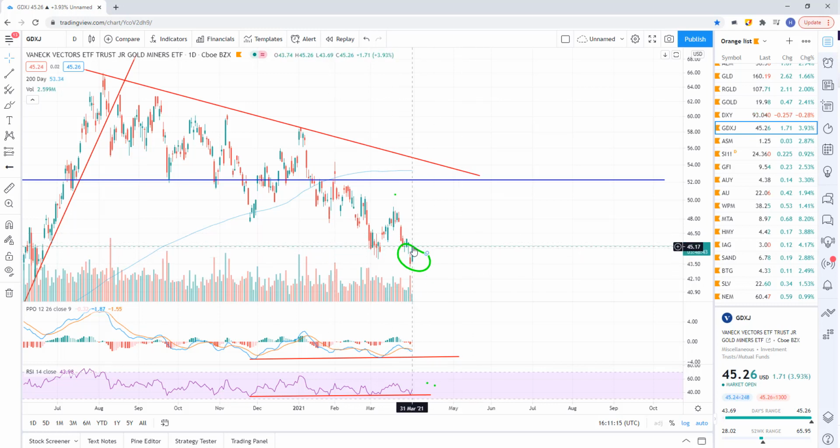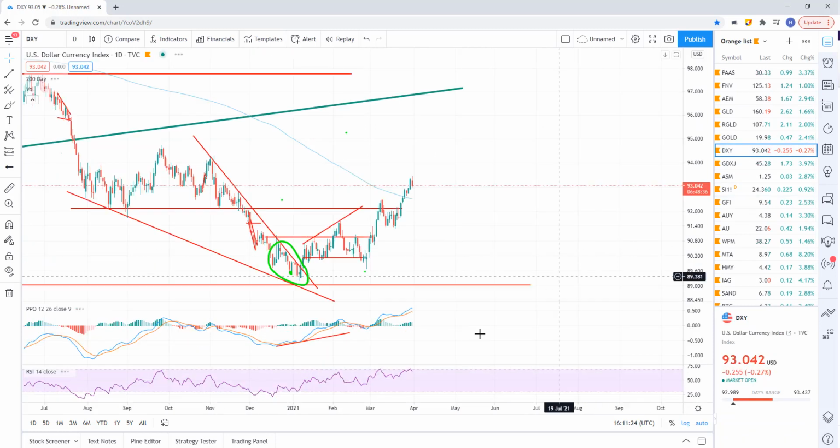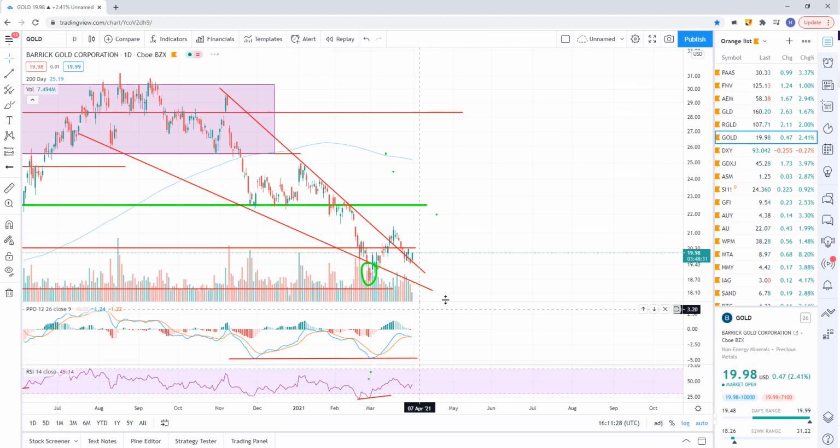We're starting to increase momentum. So I think this is, again, this just looks bullish to me. Let's look at the dollar. Yeah, we don't have any negative divergence in the dollar, so I'm not going to cover that right now.